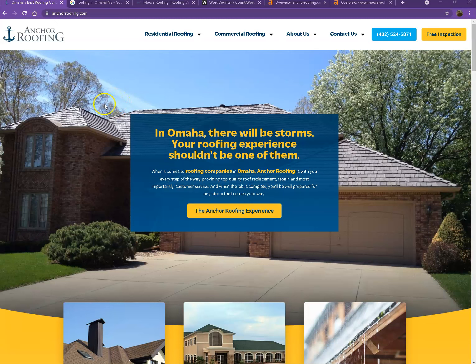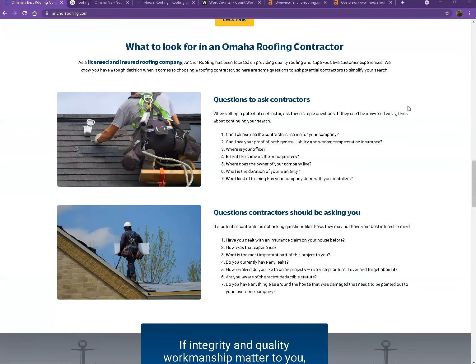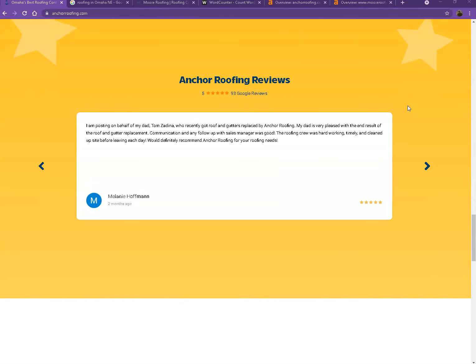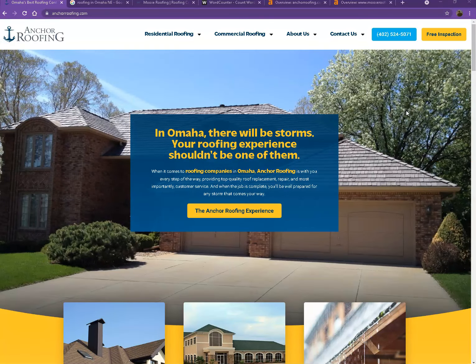You actually have a pretty good looking website. You have your logo here, call to action. You have good photos, nice layout, and a good amount of content as well. So there are just a few things we're going to go over first to make sure we get you on top of the search list.